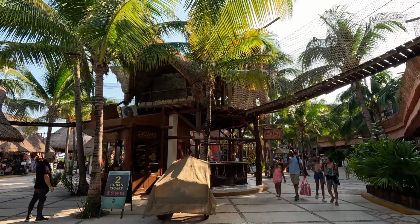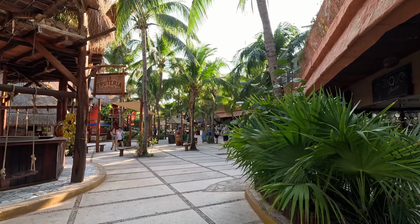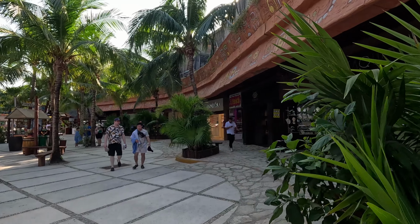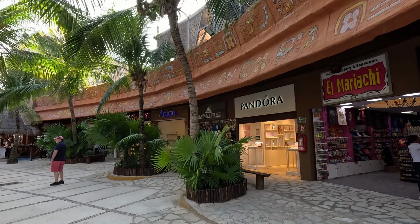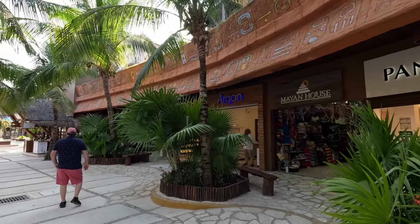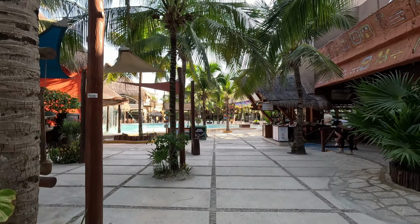There's a cigar store if you want cigars, Seashore, sundresses, La Fruteria, so natural juices and fruits, more jewelry shops, another El Mariachi, Pandora, Mayan House, another map and public restrooms.